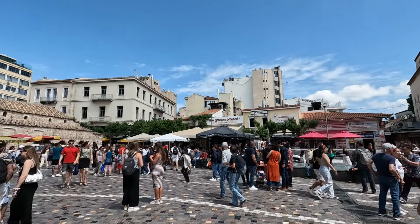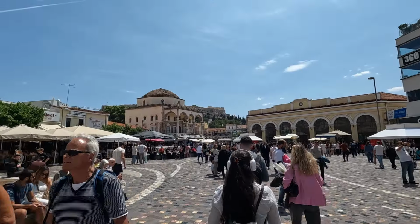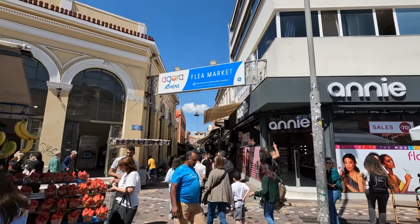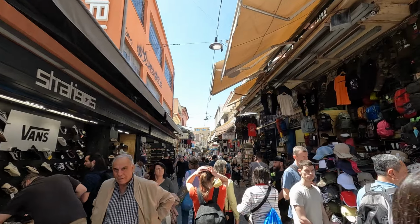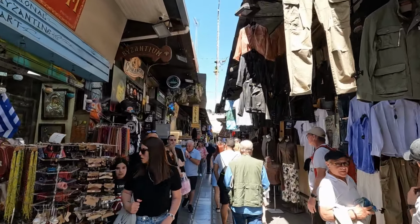Almost right next to the ancient library is Mnisikleous Square. It's one of Athens' main squares, surrounded by rooftop bars with some incredible views. And just off the square, down Hephaestus Street, is the Mnisikleous Flea Market. At first you'll see many different kinds of shops and stores selling an assortment of clothes, shoes, and touristy goods.